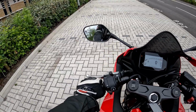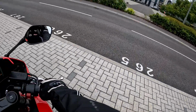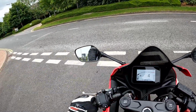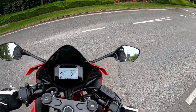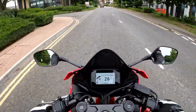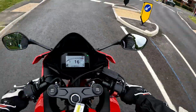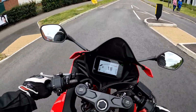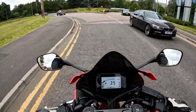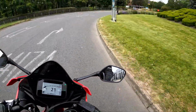E-clutch is activated, so into first with no clutch. Let's go. It's a very bizarre feeling to pull away with no clutch, a very strange feeling. And also to stop with no clutch, again, very strange feeling. It's one of those ones where it takes a few minutes to get used to it, but once you're used to it, it's quite easy to use.